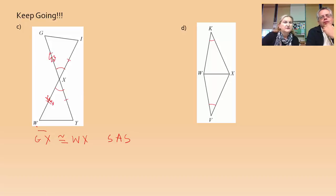So I have an angle, side, and I need another piece of information. For example, if I could show that this angle is congruent to this angle, I could also show that the triangles are congruent by angle, side, angle. So if angle I is congruent to angle Y, then we could use angle, side, angle. You could come up with even more pieces of information than that, but as long as you can come up with one, and we're showing you two, that's good.